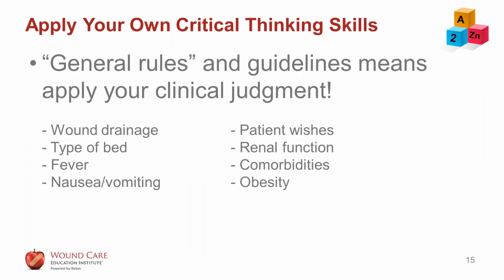Well, before we go into some specifics, I just want to remind you that you all have good clinical judgment and your own critical thinking skills. These numbers that we're going to discuss today are the general guidelines. And as we know, with all of these general guidelines, they're written for the many. You are treating the one, and your one might have slightly different requirements.